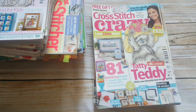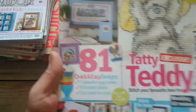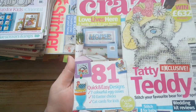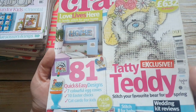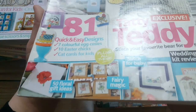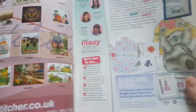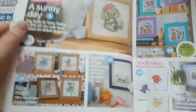First I'm gonna go with Cross Stitch Crazy. I didn't mark anything on them because I actually ran out of sticky notes, so I'll just show the covers. I don't know the year. Oh yeah, it's May 2010, and it's issue 137. That's a lovely tatty, and a sampler home and some other stuff, little fairies. So I'll just show you the very beginning of it. I'd say it was one of the first ones I bought.